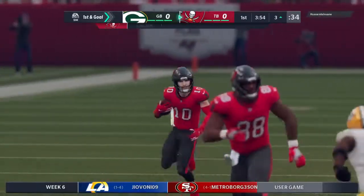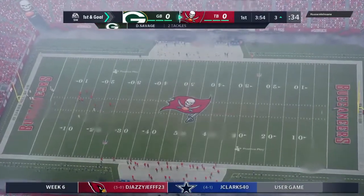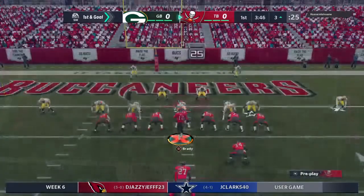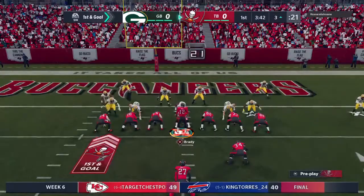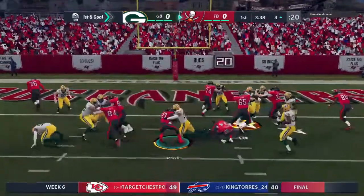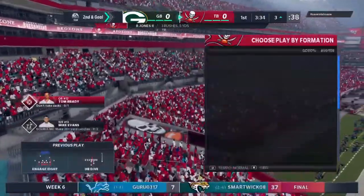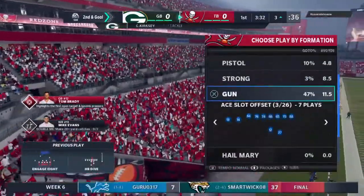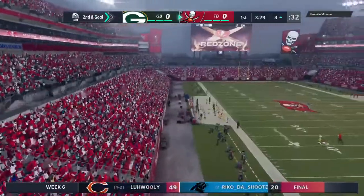1st and goal at the 3-yard line. 1st and goal from the 3. They'll try and run it in with Jones. And he's going to get this back to the 3-yard line and no further. No gain on the play that time, and it sets up 2nd and goal. No gain on the play.